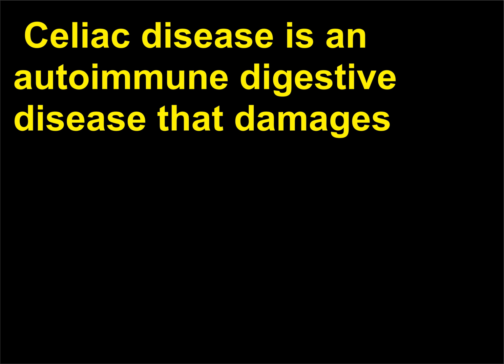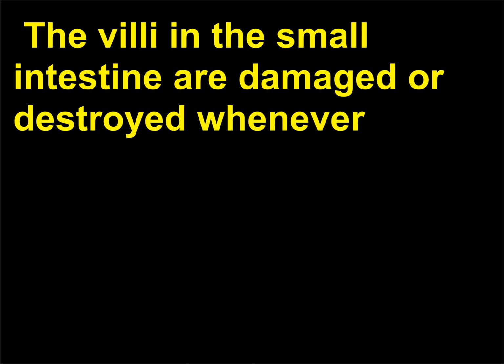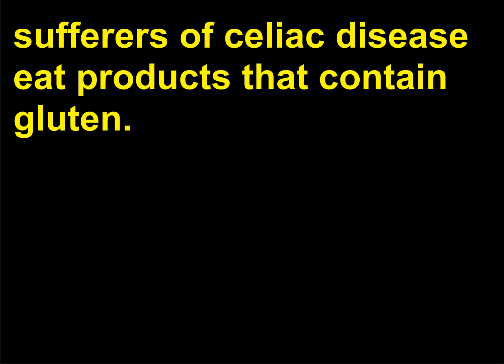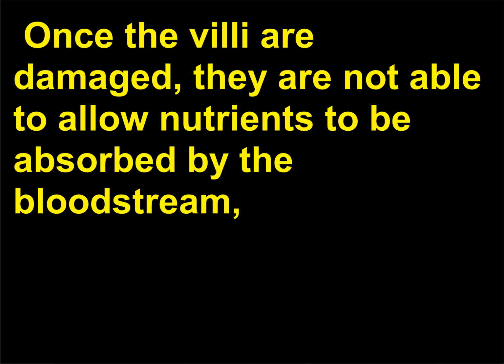Celiac disease is an autoimmune digestive disease that damages the small intestine and interferes with absorption of nutrients. The villi in the small intestine are damaged or destroyed whenever sufferers of celiac disease eat products that contain gluten. Gluten is found in wheat, rye, and barley. Once the villi are damaged, they are not able to allow nutrients to be absorbed by the bloodstream, leading to malnutrition.